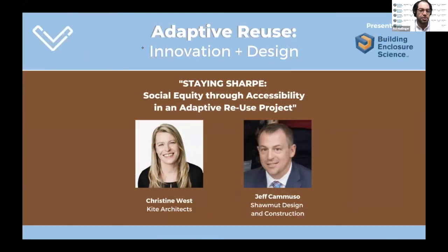Staying Sharp, Social Equity Through Accessibility and Adaptive Reuse. You know, historic buildings often don't accommodate people with disabilities, and accessibility is a very important issue. And we need to reconcile how preservation goals also have an inclusive approach.